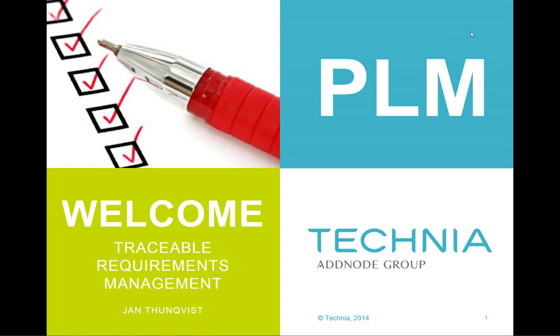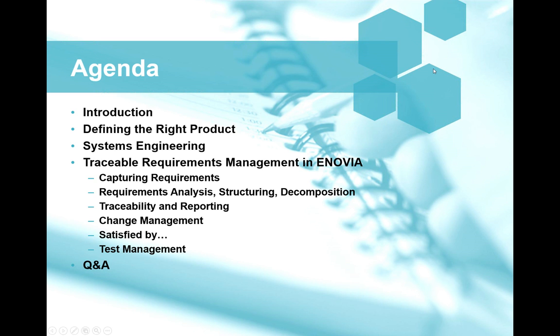I will try to give you an overview of the capabilities we can provide in the requirements management domain with the Dassault Systèmes solutions. The agenda for the day: we are pretty much done with the introduction and can go straight into the topic. We'll start by looking at some of the business issues driving the need for a good requirements management tool, and also look at an overview of the capabilities in the Dassault Systèmes Traceable Requirements Management solution. Then we'll go into a bit more on the practices of the systems engineering domain that in one way defines the requirements management area. And then we'll jump straight into a demonstration of the functionality in the Enovia tool.